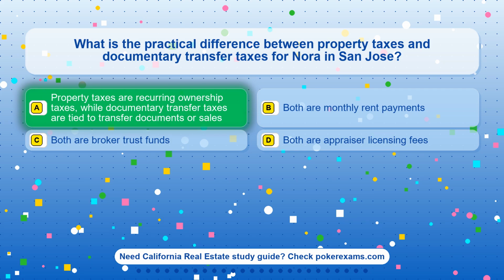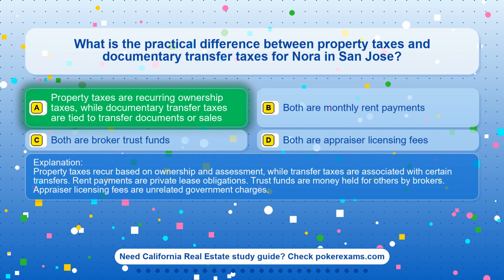The correct answer is option A. Property taxes are recurring ownership taxes, while documentary transfer taxes are tied to transfer documents or sales. Property taxes recur based on ownership and assessment, while transfer taxes are associated with certain transfers. Rent payments are private lease obligations. Trust funds are money held for others by brokers. Appraiser licensing fees are unrelated government charges.